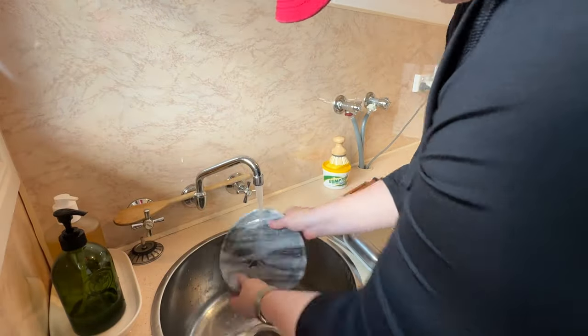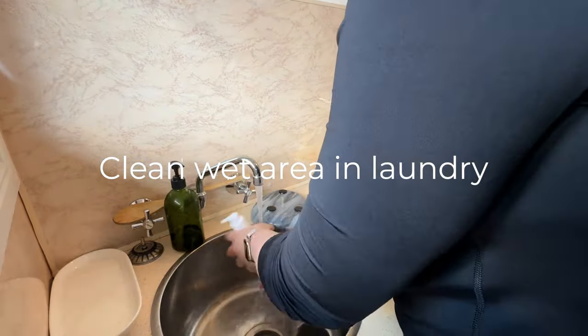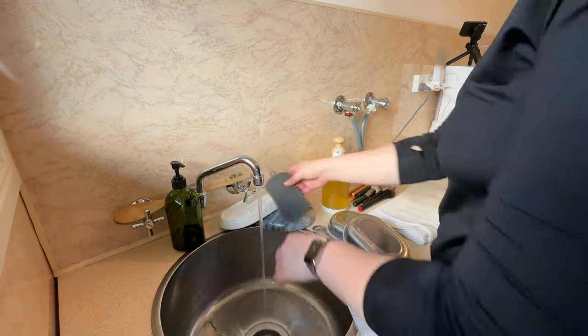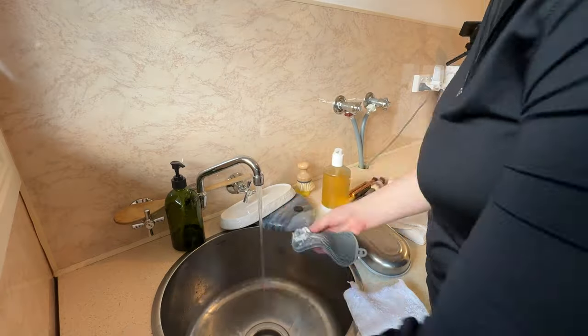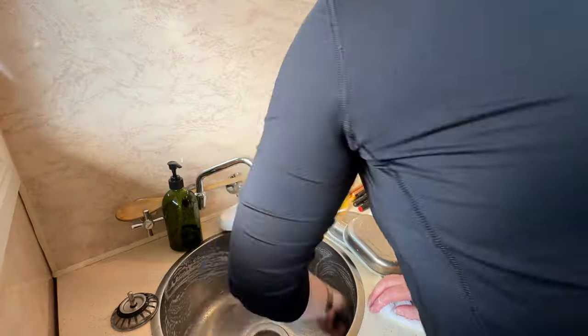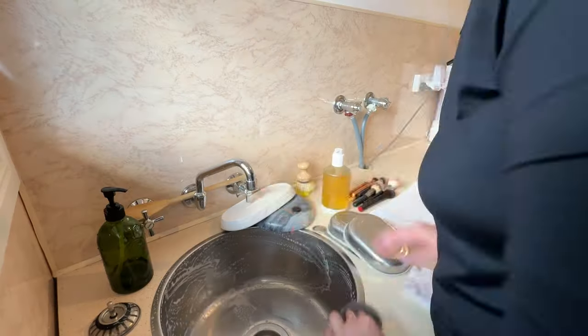Pretty obvious what I'm doing here, just wiping down everything in the wet area, in the laundry. And the good old gumption's back. It strikes again. Just love how shiny it makes the sink. It's fantastic stuff, really.